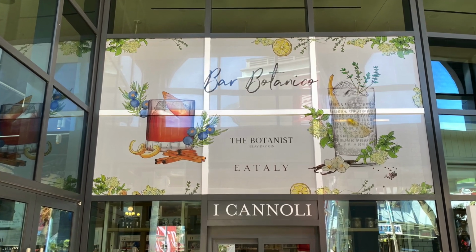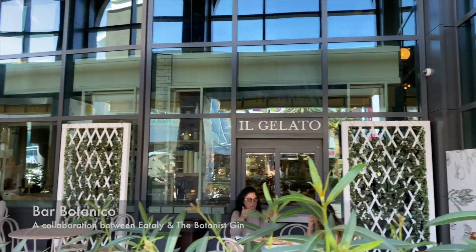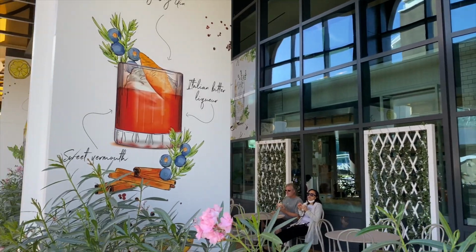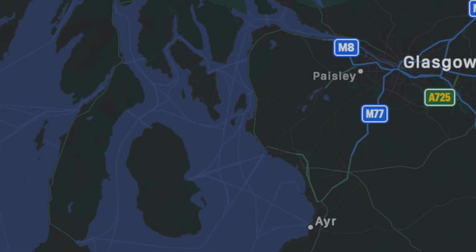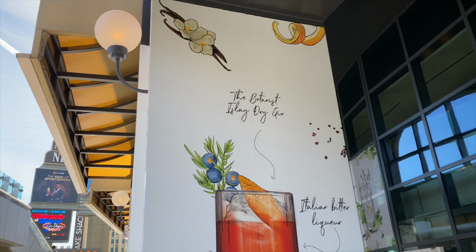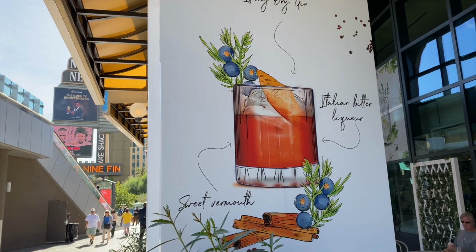Now, this is new since we were last down here. It's called Bar Botanico, described as a patio takeover on the website. It is a collaboration between Italy and the Botanist gin. This unique dry gin is sourced from Islay, an island off the west coast of Scotland best known for peaty malts. It is flavored with 22 botanicals from that island, and this patio is the perfect spot to enjoy a gin cocktail.